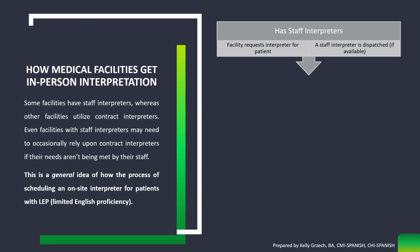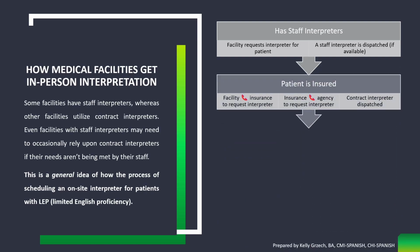Now, if they don't have a staff interpreter available, or if they just don't use staff interpreters, they may base how they request an interpreter on whether the patient is insured or not. In this case, if the patient is insured, the facility is typically going to reach out to the insurance company. They might do this by calling, sending an email, or they might even have to fax something to the insurance company to request an interpreter.